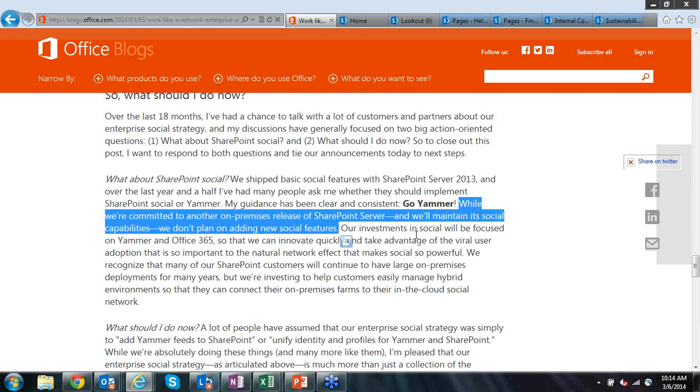We've written a blog post about our reaction to these statements, as well as some of the new social capabilities and how we plan on integrating our application and Sitrion social sites to this. But it's important for clients to understand that if they are one of those clients who are quote-unquote not ready for the cloud, they will not see any new features coming from Microsoft in the new version of SharePoint Server 2016. So that's one thing to keep in mind.